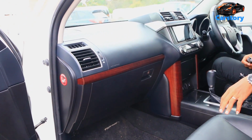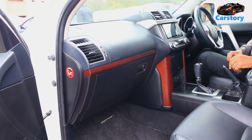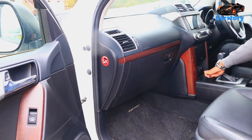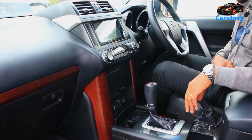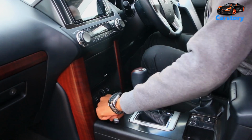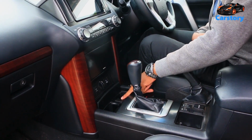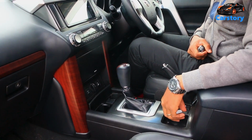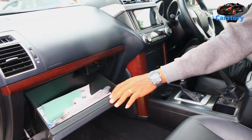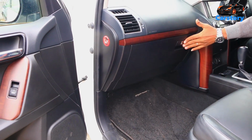On the co-driver's door it is the same. You have a cup holder on the door. I thought it doesn't have a cup holder for the driver and the co-driver on this part, but there is one here. So you have your cup holders for the driver and the co-driver. And also there is this compartment here. This is a big compartment where you can keep your documents.